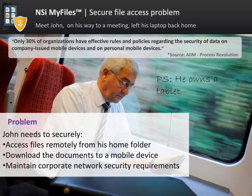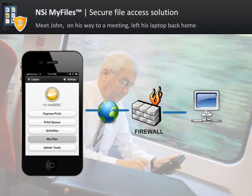The support documents he needs are on his laptop, but he has a backup copy in his home folder on the corporate network. Many organizations prohibit their employees from using third-party cloud storage solutions for storing corporate files. While these services provide easy access to files for mobile teams, controllership and industry regulatory compliance often make them unavailable.